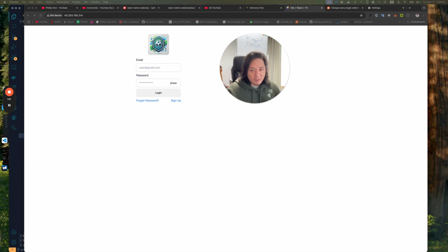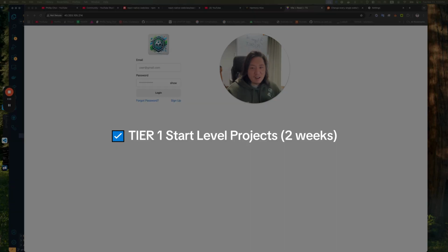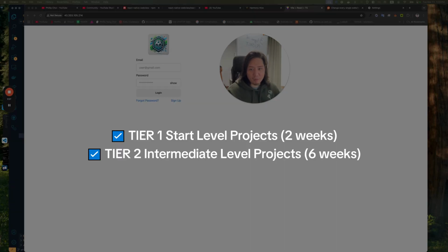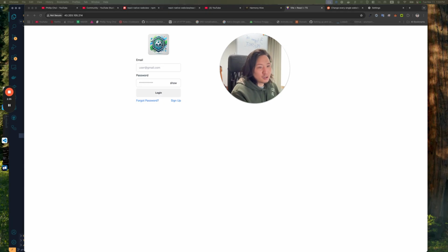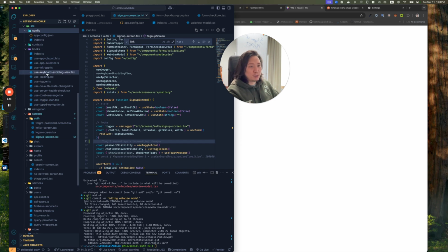Let's divide the video into 3 parts. A few examples of starter level projects, a few examples of intermediate level projects, and if you have mastered everything from the previous projects, the challenging projects will get you job ready. So there are tier 1 projects like a to-do app with an edit feature, working with an API, whether it be the Pokemon API, DBZ API. So I have a few examples of tier 1 level projects that we do in the mentorship program.